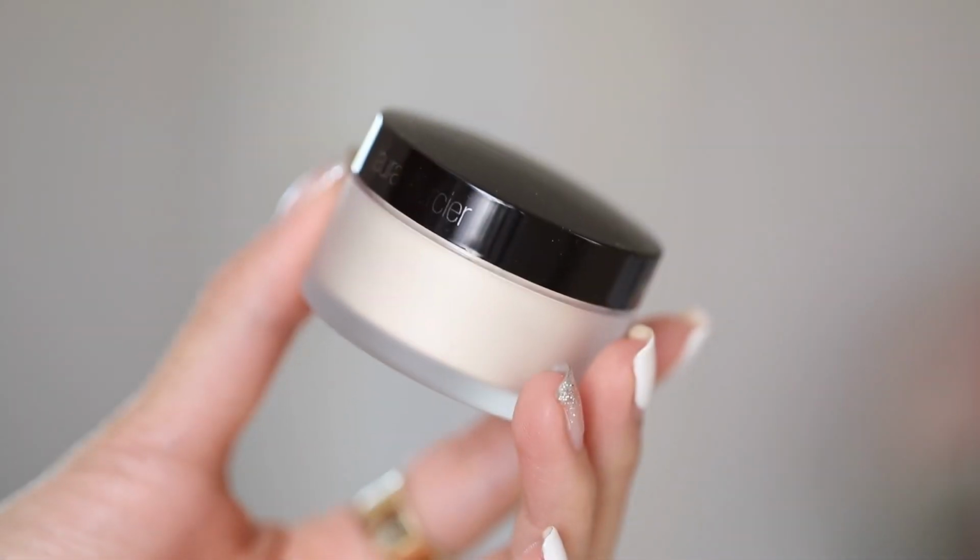So moving on, I have a translucent loose setting powder. This is from Mercier.